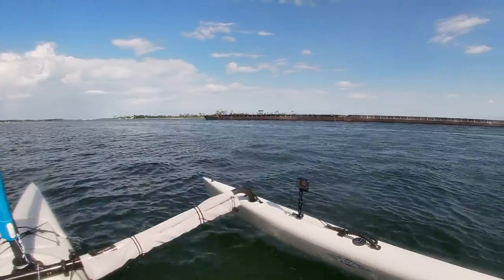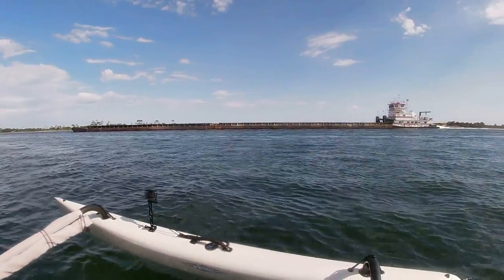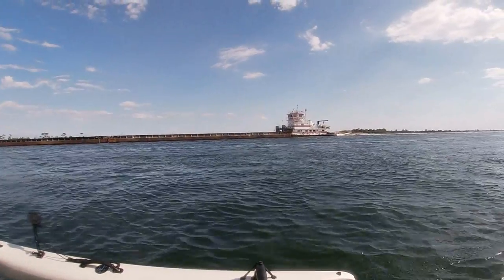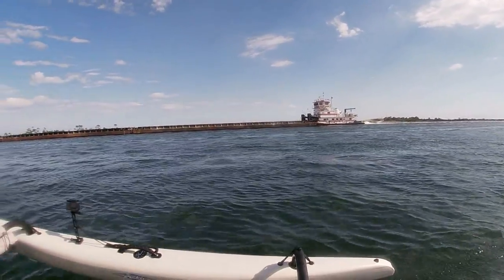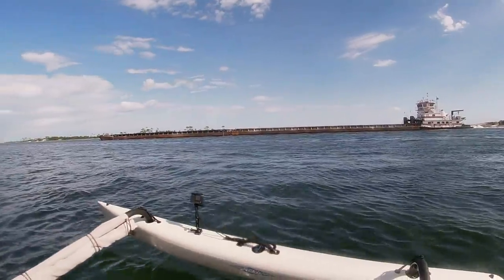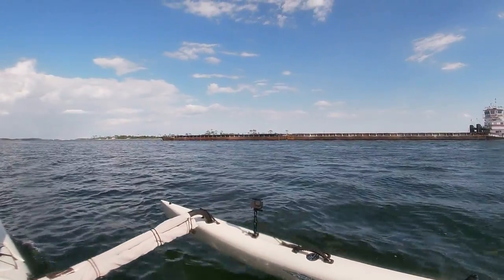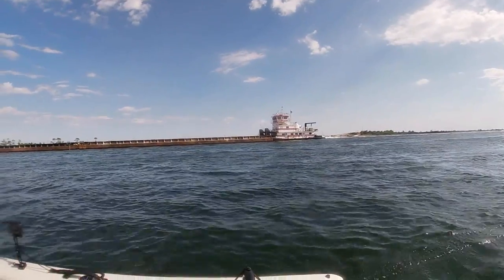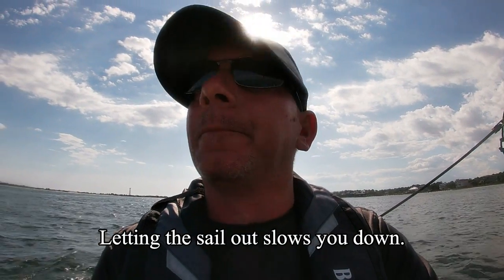Boy, it's pretty sad when you're getting passed by the slowest power boat in existence. This is a double barge, man, not even a single barge. He's got two of these damn things in front of him. And he's still passing up the old Florida man. But, you know, he's cheating. He's got engines. That's cheating.